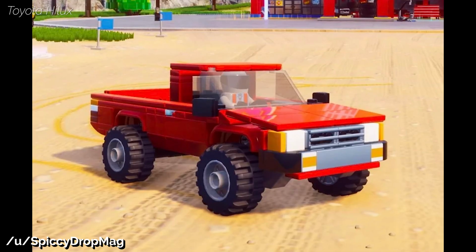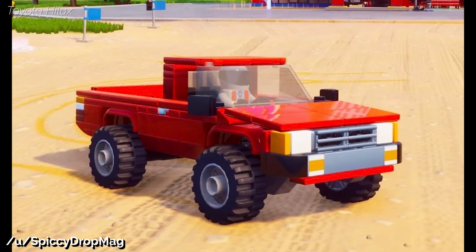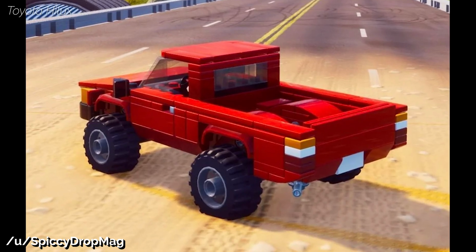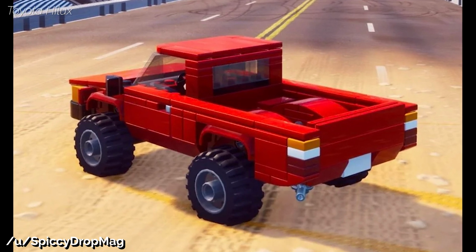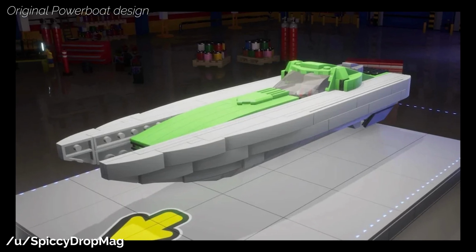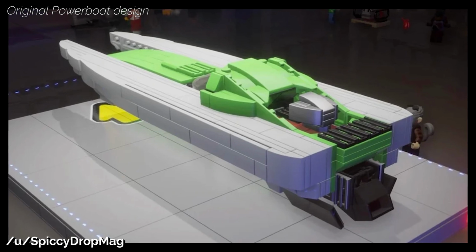We've got the Toyota Hilux, and what I've loved about these is they capture the detail of the cars quite well, but they're also very simple and they're also very small. And I wish Lego would come up with designs that are similar to these too for like their Lego City sets. We've got original powerboat design. Pretty nice boat. I would also love a Lego set of this.